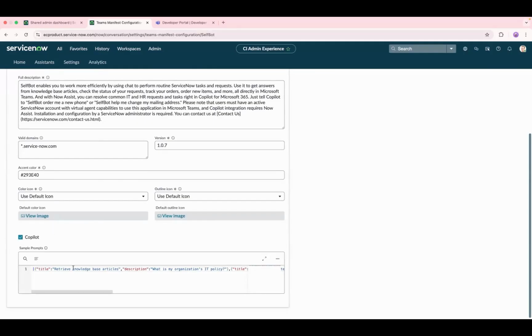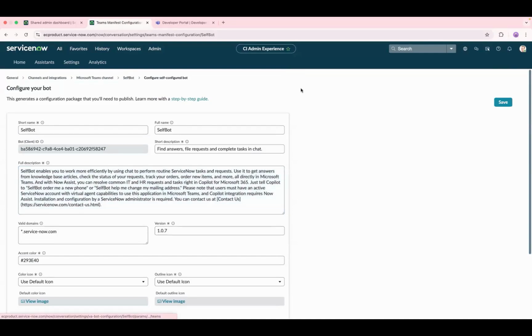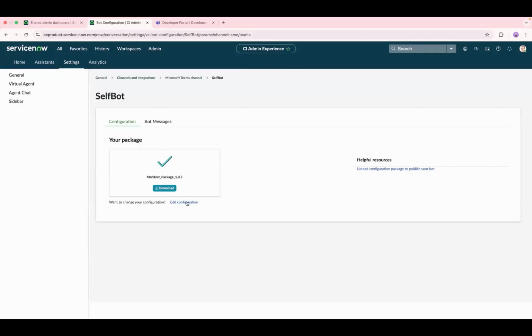You could give any other prompt if you want to, but these are the prompts that you would see by default. If you want to give any prompt, like we were seeing in our demo as well, you could change those prompts. So you will click on this checkbox, and then click save. Once you've clicked save, you will be navigated to this screen.